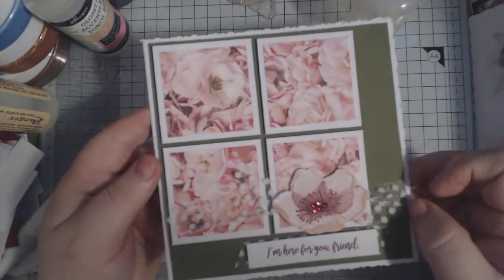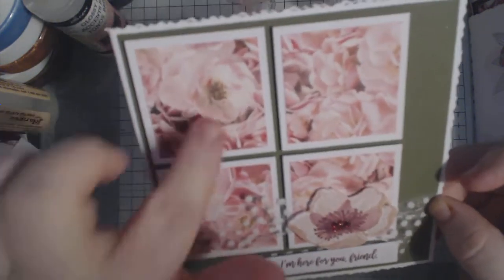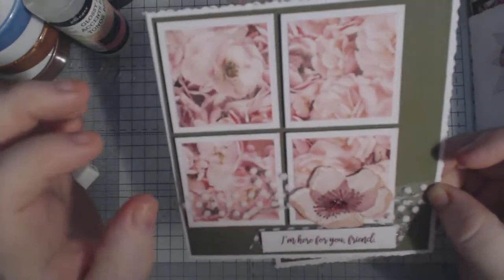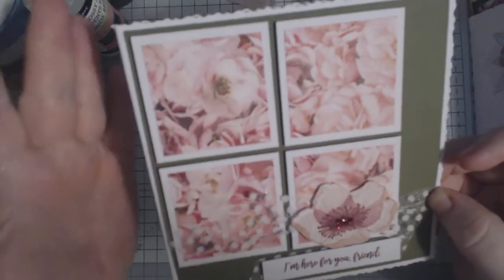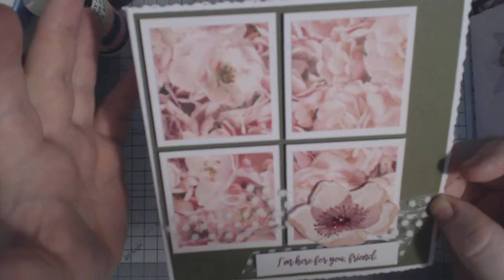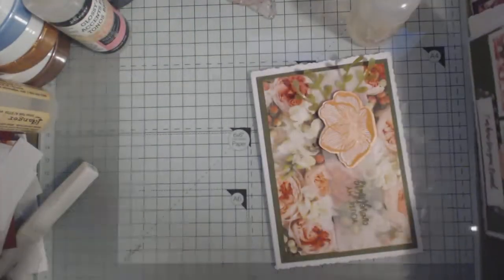It's not overly decorated, but I think it's enough, because that decorative paper is so busy that if you added a few flowers, your eye wouldn't want to rest anywhere, it would just be all over the place. So keep it as simple as possible.